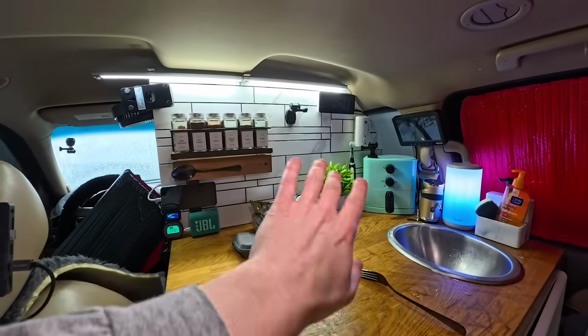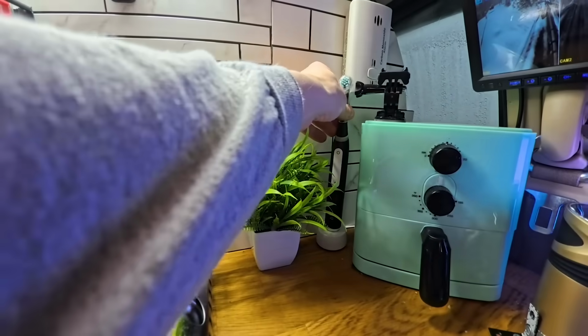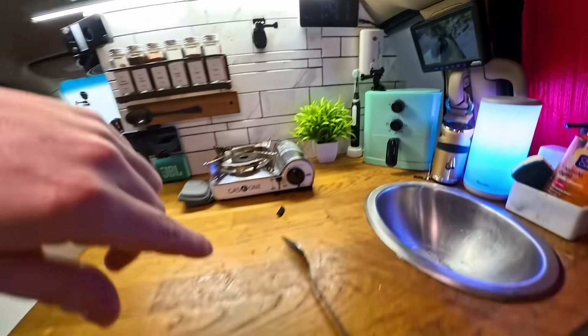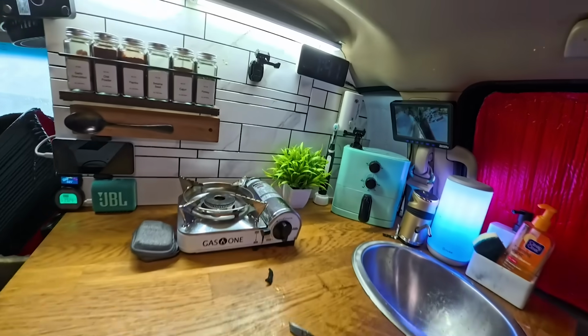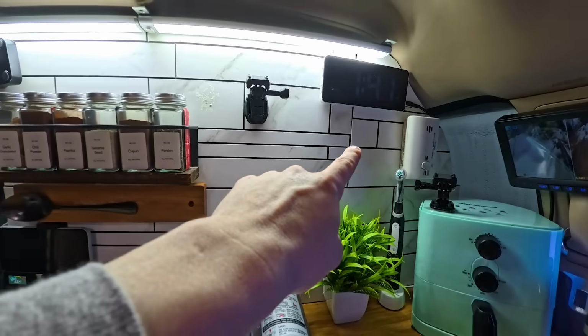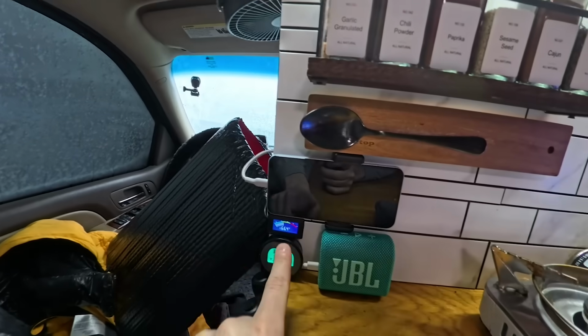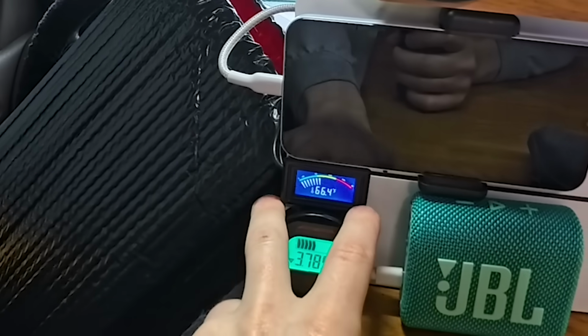And over here, we did a little bit of rework. I decided to hard mount the charger for my brush right here. Perfect, easy access versus me having to go inside the cabinet every time I want to take my toothbrush out. I removed my old temperature monitor and I actually put it in the back right there. And then I installed a new one right here. It's got lights. It's LED lit. It's almost like an LCD screen.